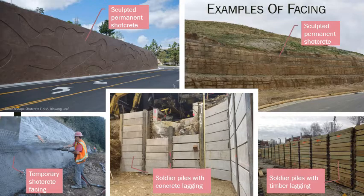After the wall is complete, aesthetically, we have to provide some sort of surface that is acceptable to its final use, whether it's sculpted shotcrete, lagging timber or concrete, or some sort of shotcrete facing.